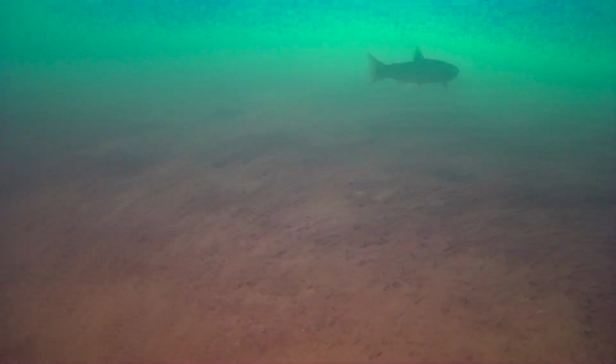I'm going to scare him, and he's going to start swimming away. There he is. So he's swimming away. So we know there's going to be fish in this lake. So that was the first thing we saw and said, well, that's not a monster to me. That's not going to grab fins and yank them off.